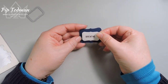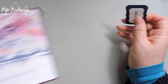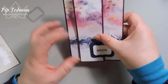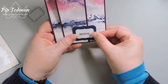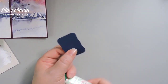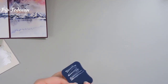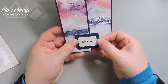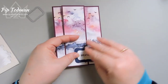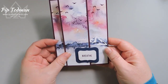Pop that onto your top piece, making sure they line up like so. And then attach this to the front of your card. But again, make sure that only half of it's on. I'm actually going to come in, I think, a little more than half, I think. So just past the pointy ends, pointy bits in the middle. There we go, line that up. Make sure that is straight. Yep, straight, there we go. And there you go. There is your finished result.